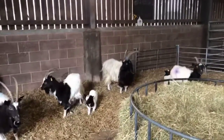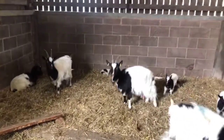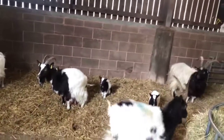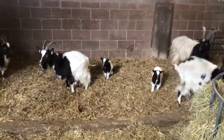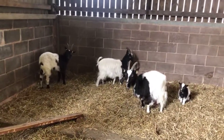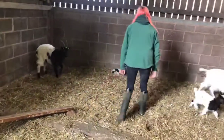And then behind that goat over there is a little boy. Do you want to go and get him, Millie? He's your favourite, isn't he? See if you can catch him. Don't run around too much though if you can't catch him. And his name is Graham, which is a bit of a weird name. Graham? But he is actually a bit grey, and he's a bit different to most Bagots. See if Millie can catch Graham.